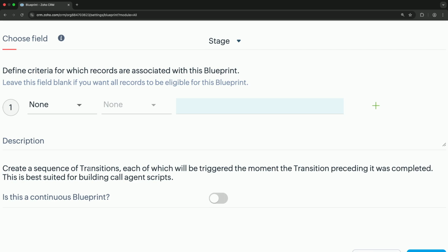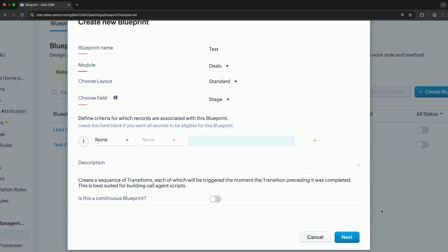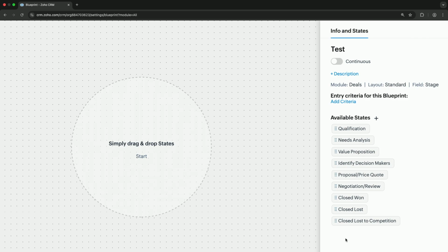So usually that's why we've put in here, call agents and call centers are a good use of the continuous blueprint. So that's why you have that option. Now in our example, we're not going to do that, but you can see you can switch it on and off right here. Once we go into the next page, we're basically just having to drag and drop our states.